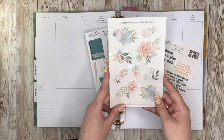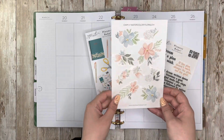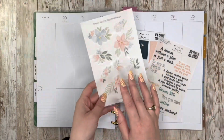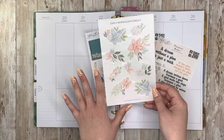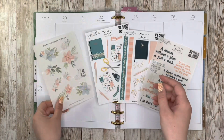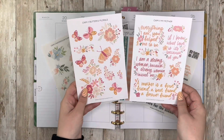This is part of Mandy's new release, and I think these florals are gorgeous, and the colors just seem to match so well. So I thought maybe I'd layer these behind the different planner supplies. And while we're on the topic of Create with Mandy's new release, let me show you my other 2 favorites from her release. These 2 go together, I think.